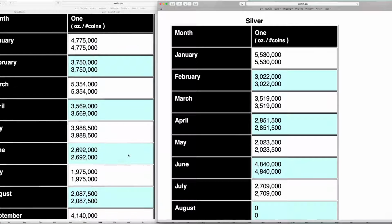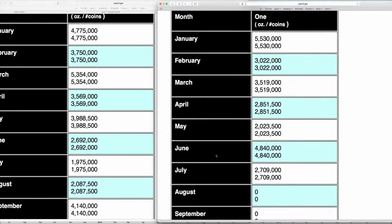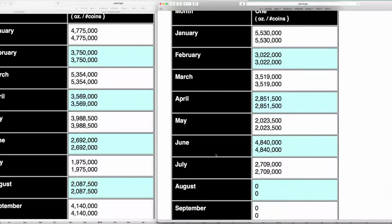The cool thing that I like, what really impressed me, is that I sold a couple monster boxes last week. It just seems that anytime we fall to $15.50 or $16, the silver sales pick up, okay? At least on the physical demand, right?